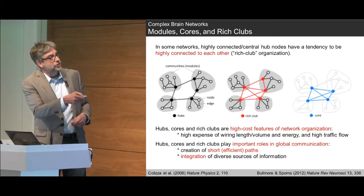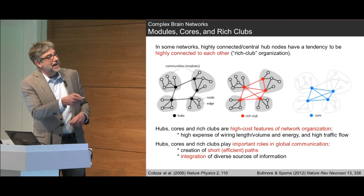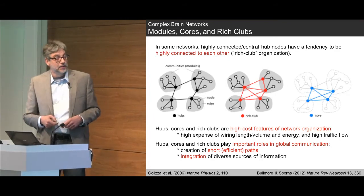Here we've added a few connections. This might be a rich club because these nodes are not only rich in terms of the degree they have, the number of connections they maintain, but they're also maintaining many connections amongst each other.